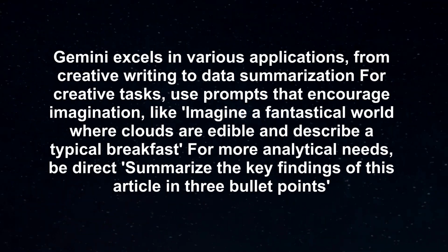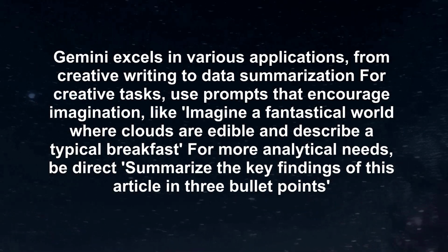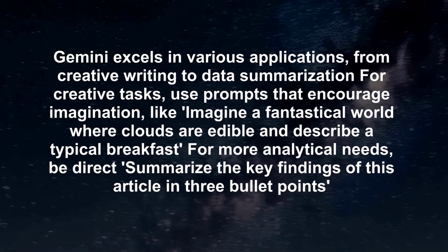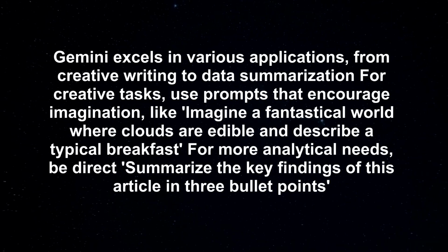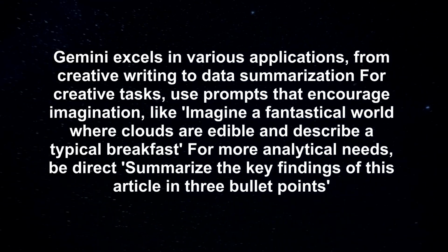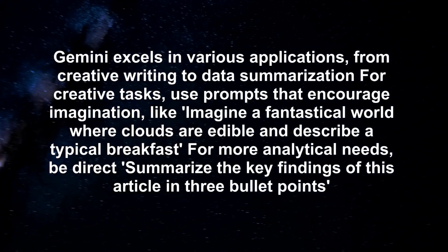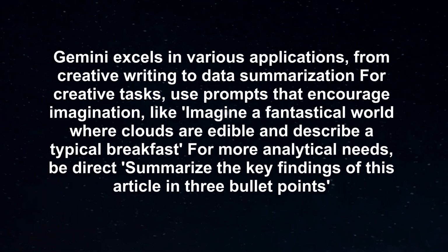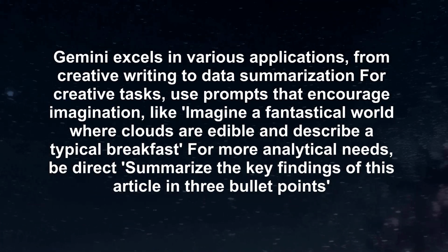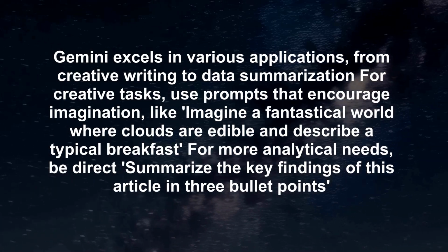Gemini excels in various applications, from creative writing to data summarization. For creative tasks, use prompts that encourage imagination, like "Imagine a fantastical world where clouds are edible, and describe a typical breakfast." For more analytical needs, be direct: "Summarize the key findings of this article in 3 bullet points."